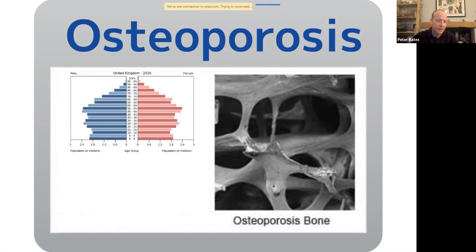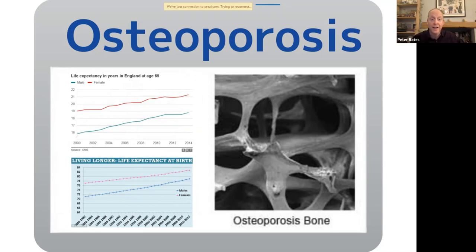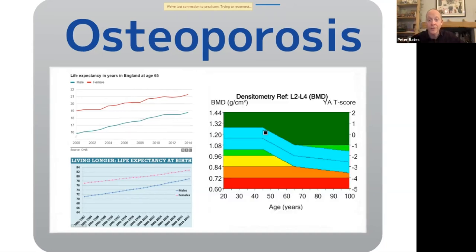Great. And this is purely to show that we are an aging population. I don't need to bore you with that. We're living longer. Our life expectancy at birth is going up and up and up. And our life expectancy at the age of 65 is also going up and up and up. Actually, it's not quite true. That bottom graph, for the first time ever, I think it was last year, it flattened off. So our life expectancy at birth has flattened off now, but life expectancy at age 65 is still going up. And this on the right side of your screen is a bone density graph.